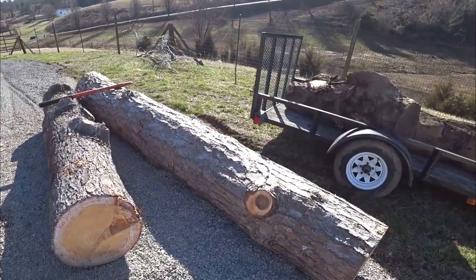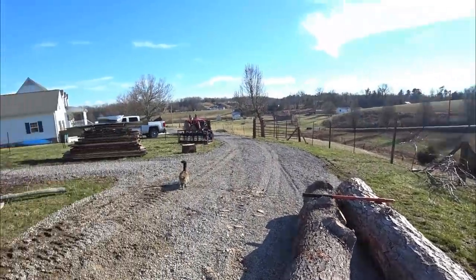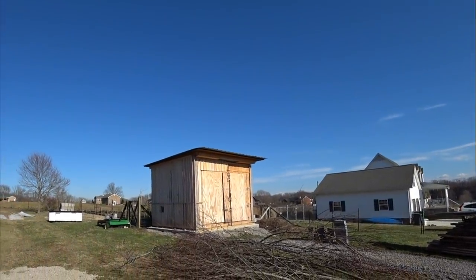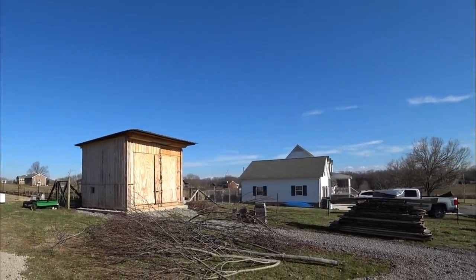But I'll probably saw this yellow pine right here into 1x6s, and probably the white pine also, because I need to finish the siding for the kiln. Got this side done in oak, and I'll just use pine for the rest of it, and we're gonna paint it anyway, so it don't really matter what species is on it.